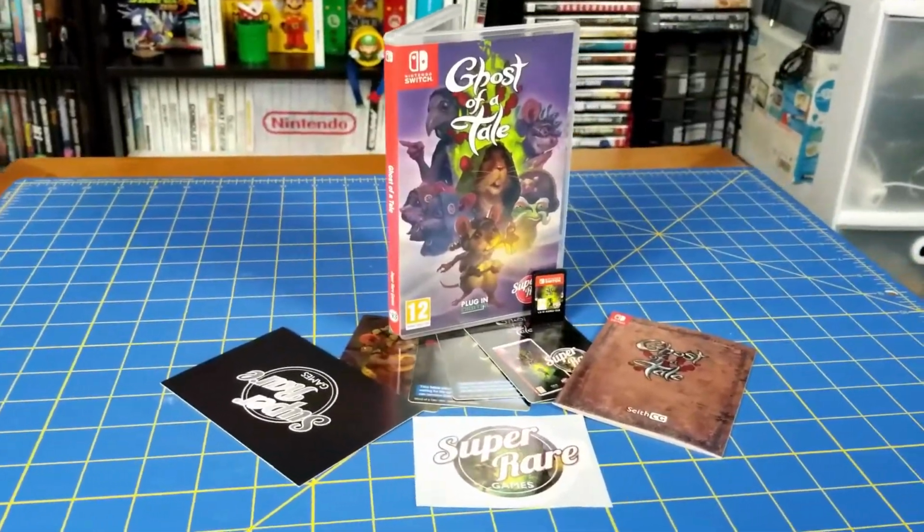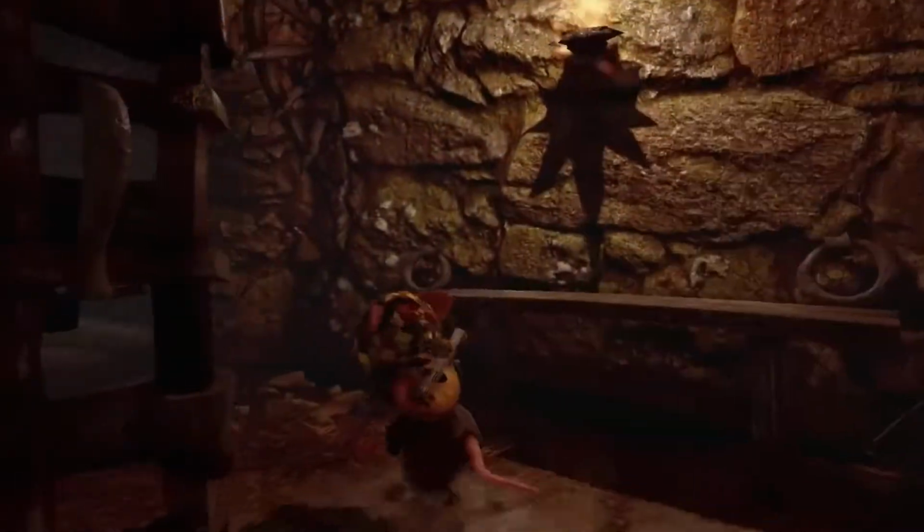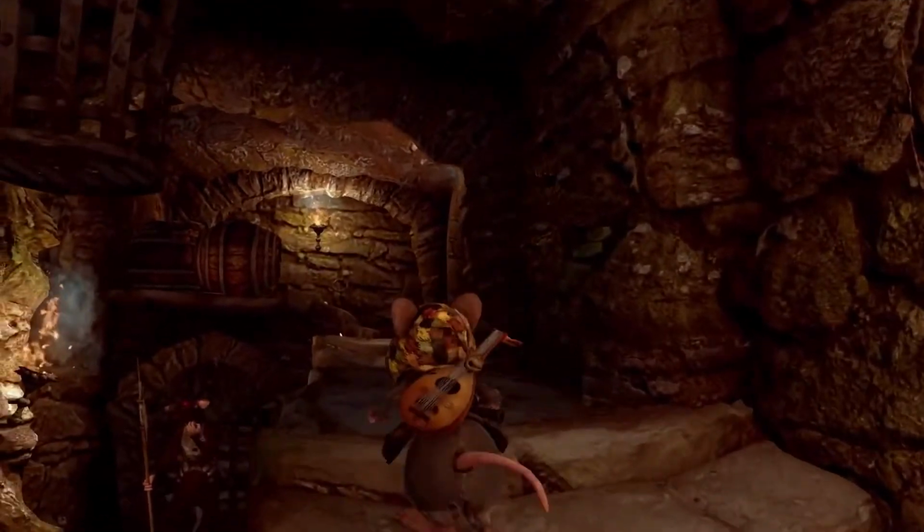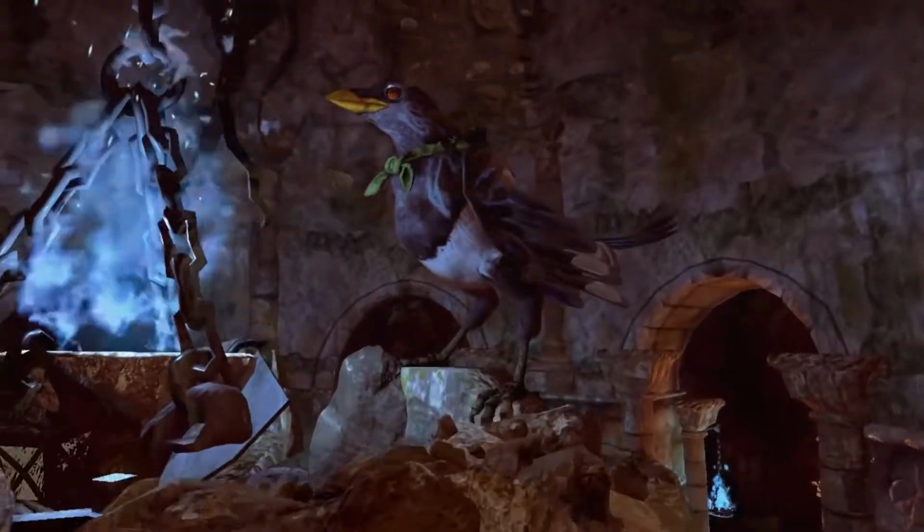But anyways, from Super Rare Games, the game called Ghost of a Tale. Now this game here is really cool. It's ultra realistic, kind of takes a lot of influence from the 90s cartoon movie The Secret of NIMH. It's a stealth game. You play as a mouse, and essentially you just do fetch quests the whole game, from what I understand.